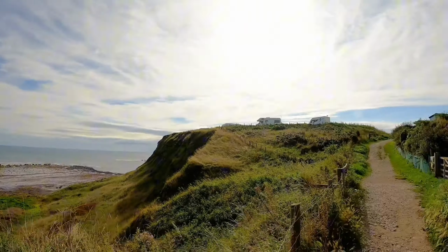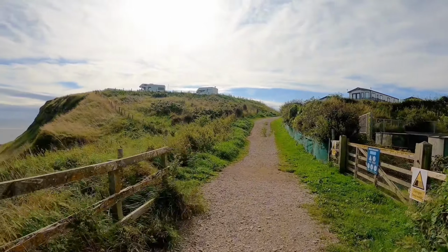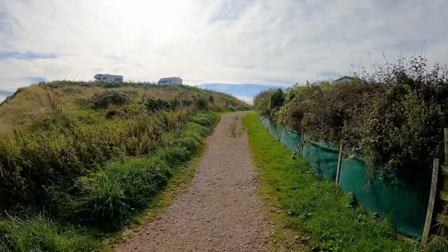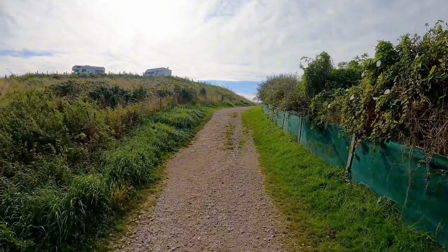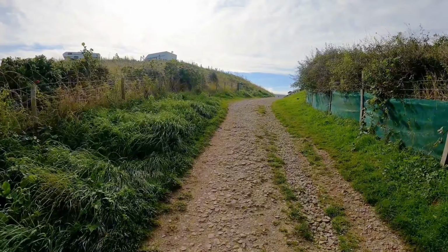Anyway, I'm going to have a walk up on the campsite and show you what's going on up here. It's a busy campsite. Perched on the edge of the cliff, beautiful views. Bit far out for my liking, but I'm a bit of a townie.